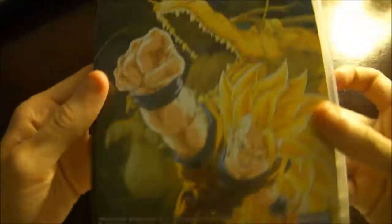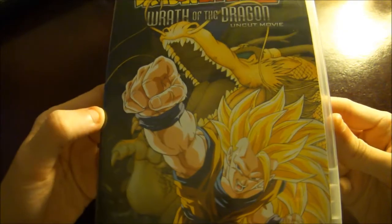in the back. And last up, I got the last Dragon Ball Z movie. I got this for like $4. Not a bad deal.